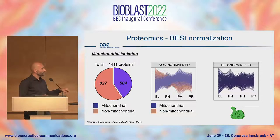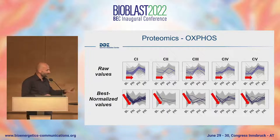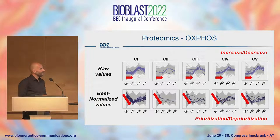So from this point onwards, we were able to see what happens on a protein-by-protein level without the confounding factor of a change in mitochondrial content. Just very briefly, to show how things change quite dramatically when we compare raw values versus normalized values. If we look at the first time point, we see really no change after the first 6 training sessions. But in the normalized set, there is a clear decrease, which we rebaptized, if you want to say this, prioritization and deprioritization. When we talk about normalized values, we talk about prioritization and deprioritization because these only measure changes compared to the overall change in mitochondrial content.